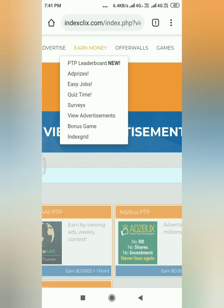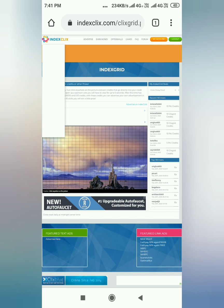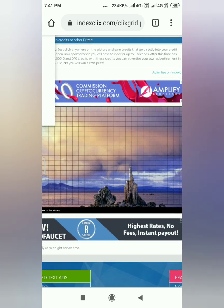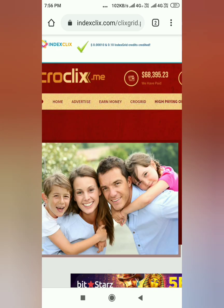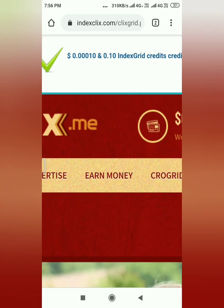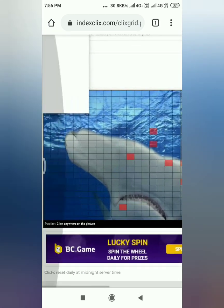Now look at this side, another earning opportunity is index grid. It is very easy and the most earning possibility. Just click and earn money. Now a dollar is credited to your account. It's very easy. Click anywhere. Open. Click anywhere and open a new page.